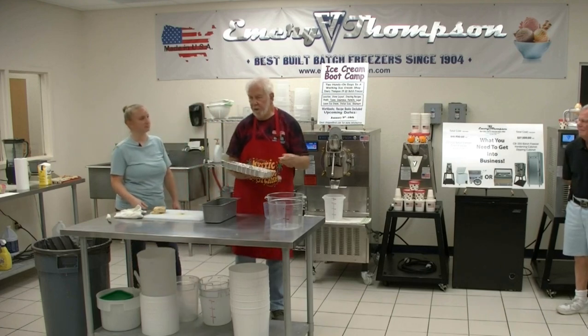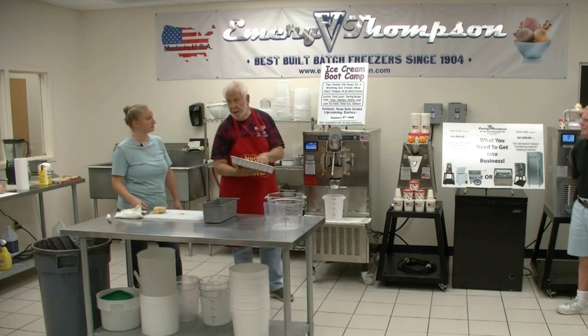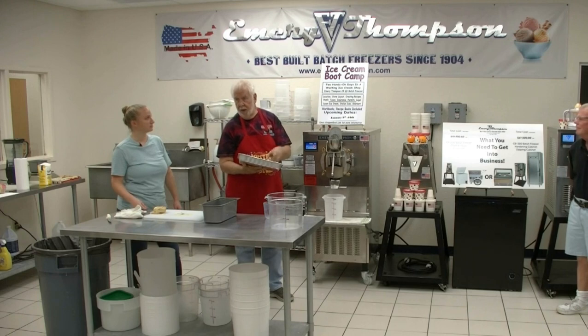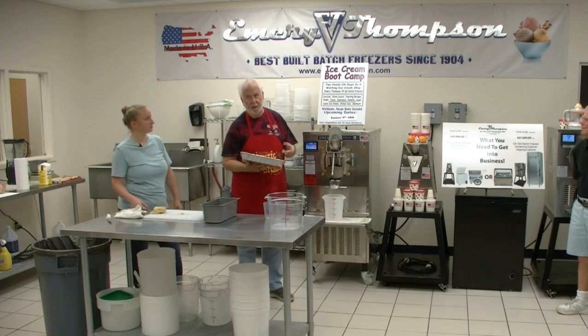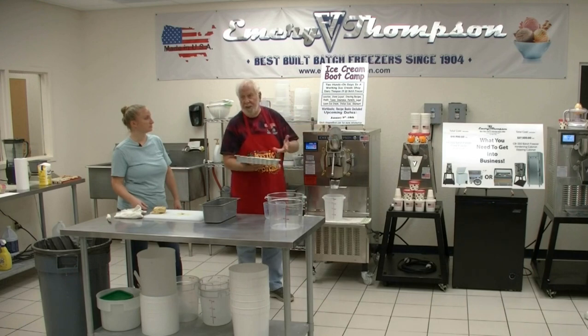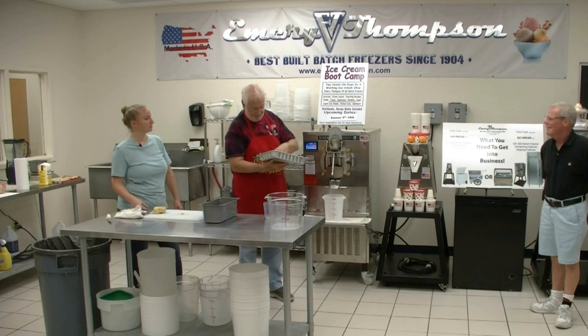Now, if you get them from Cinnabon, which I tried to do, but I couldn't find one locally. They were in Orlando. So my wife made these. She's famous for these. But I thought if I used Cinnabon, then I could actually call it Cinnabon ice cream. Not that I wouldn't now, but I guess legally, right?